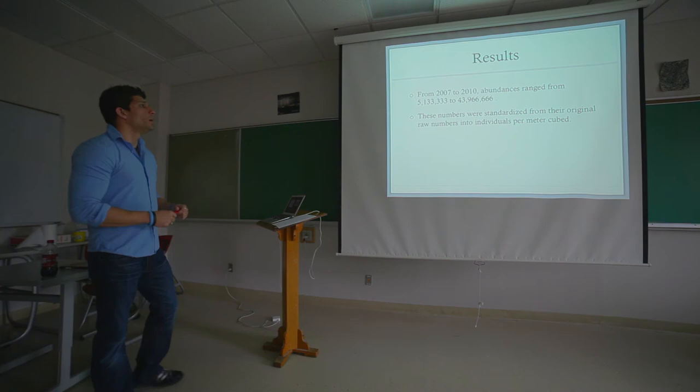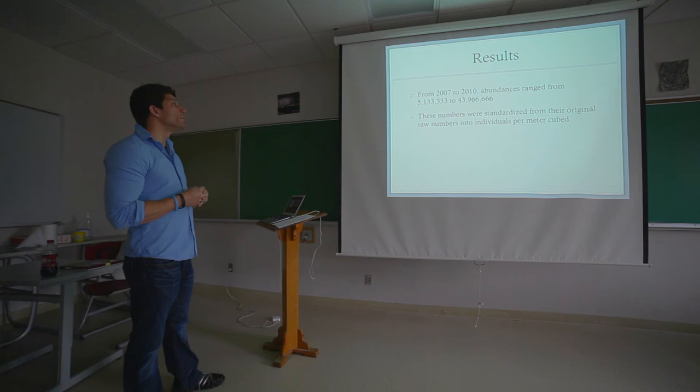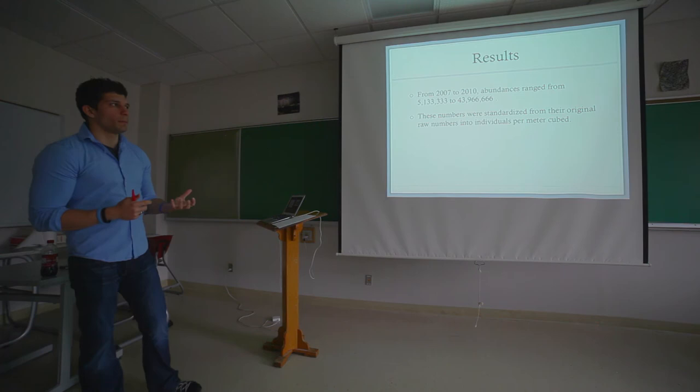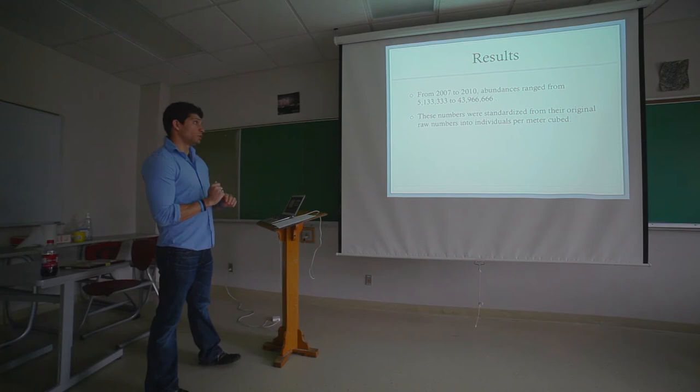Some results. We found a bunch of animals from 2007 to 2010. These numbers are not the actual raw numbers. We took the raw numbers and standardized them into individuals per meter cubed. We take the three samples, add them together to get a raw number of how much was in the sample, and we divided that by 0.003 in order to get numbers per meter cubed. So we have really small numbers and really big numbers.